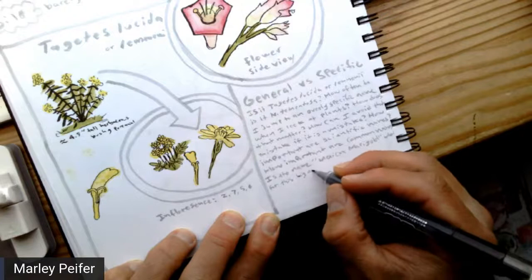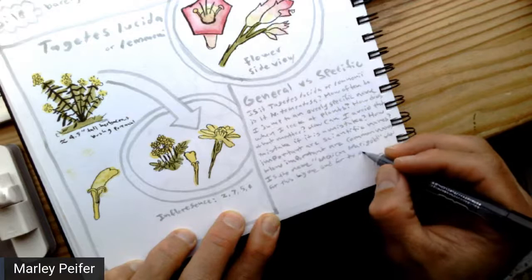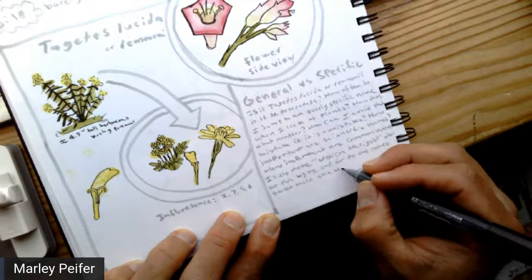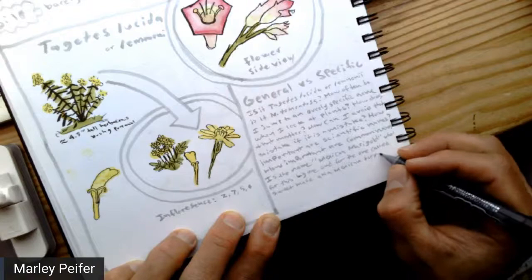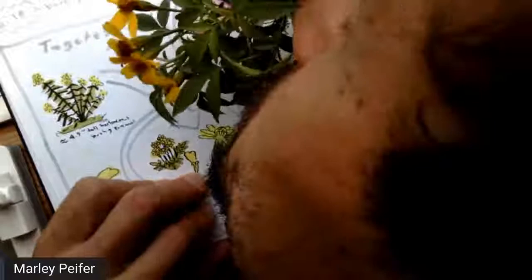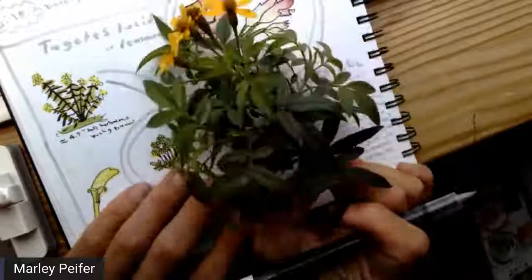And for the one called Sweet Mace, aka Mexican Tarragon, I've smelled the other one called Mexican Tarragon before, and I would put that into food maybe or drink, but this one, it smells good, but I would not put this into food. It's really, really strong. Oh, question mark. Okay. What else?